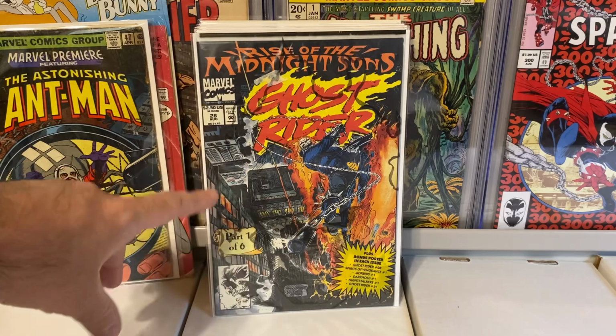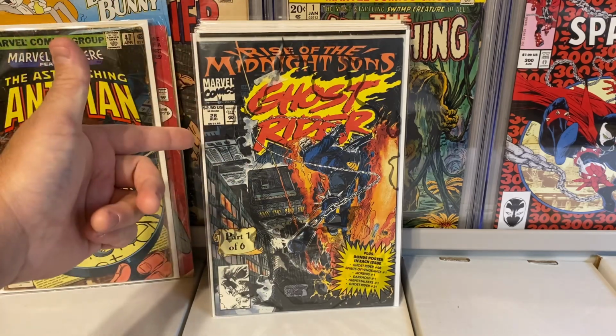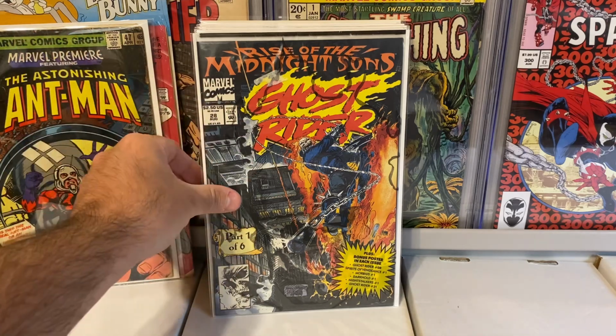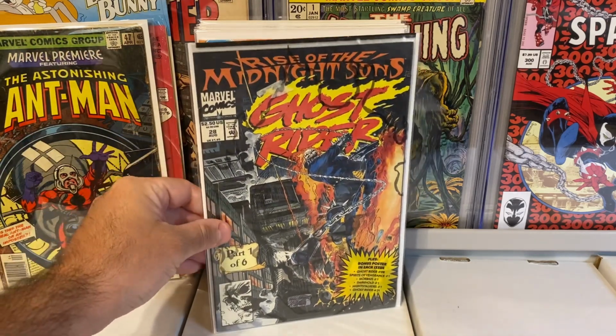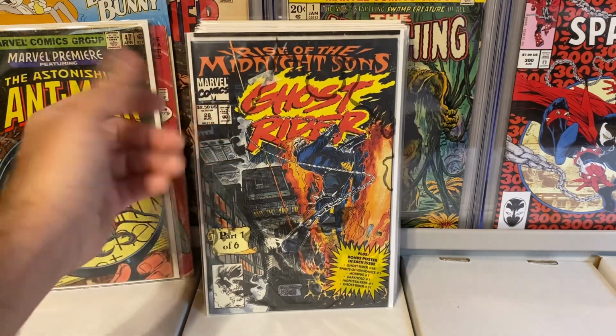And I actually didn't have this one in a sealed poly bag yet. I have like 5 copies of this book, but they're all raw. So I saw the polybagged one, and for $1.50, I could not pass it up.